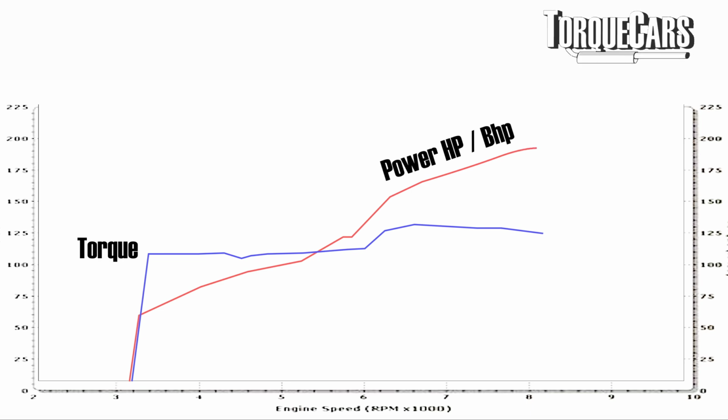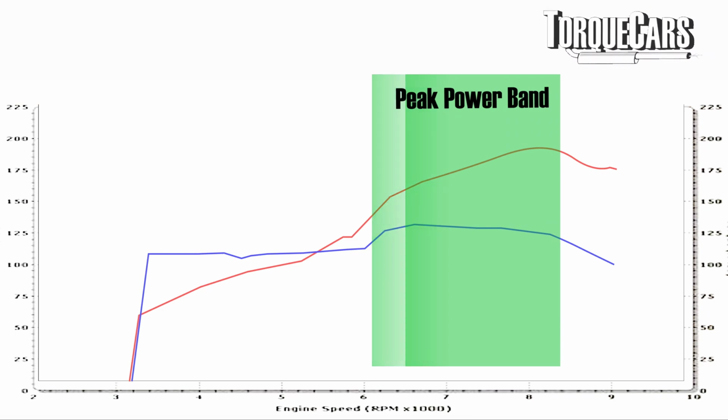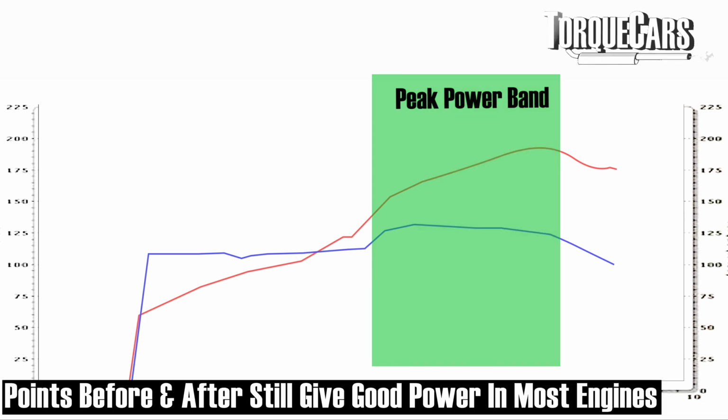So to determine your peak power band using those graphs, it would start at one point where you're producing peak power, peak horsepower, and it would end when you've produced peak torque. So those points between peak torque and peak horsepower, that really is your power band. That's where you want to keep the RPMs for the maximum acceleration.